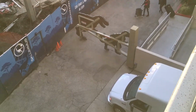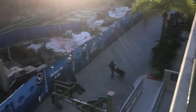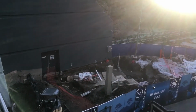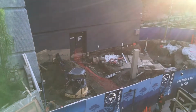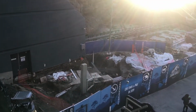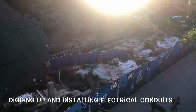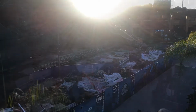And then right down here where they do the raptor encounter, all that part is still kind of the same. But they're changing some stuff around here. You see mini excavators and they're digging ditches, probably hooking up electrical and things like that. The water's completely drained.